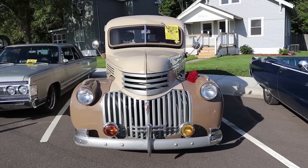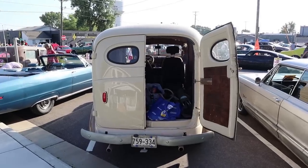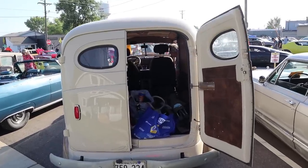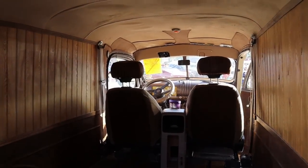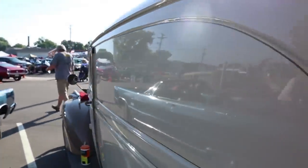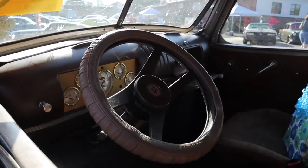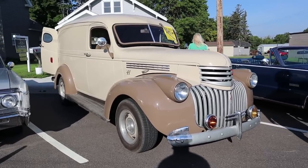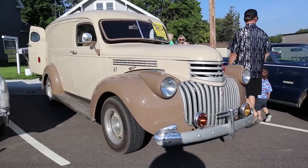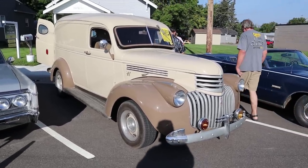Here's a '41 Chevy panel. Good day for a show. That's cool, man. Love it. That is a cool panel.